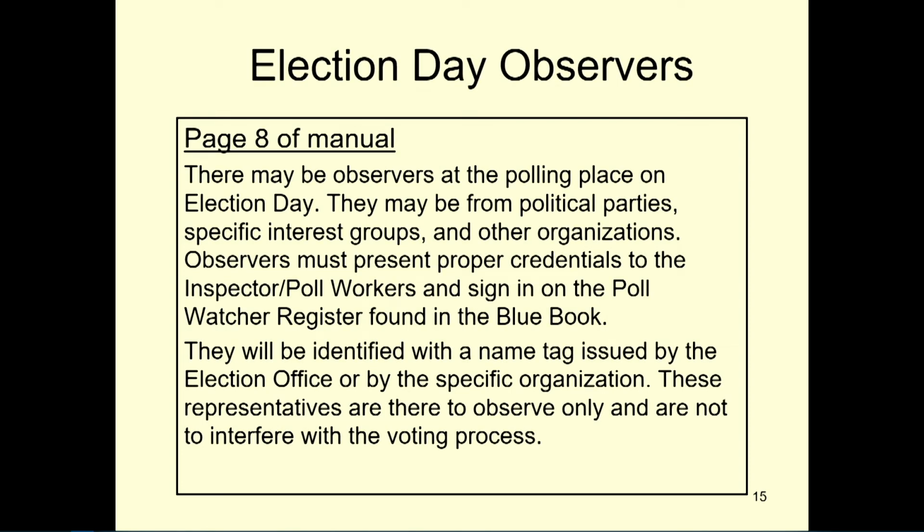Election Day observers. This is mentioned on page 8 of your manual. There may be observers at the polling place on Election Day. They may be from political parties, specific interest groups, and other organizations. Observers must present proper credentials to the inspector and poll workers and sign in on the poll watcher register found in the Blue Book. They will be identified with a name tag issued by the election office or by the specific organization. These representatives are there to observe only and are not to interfere with the voting process.